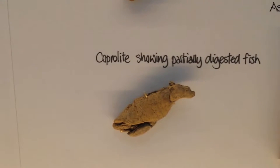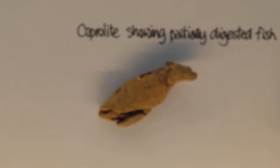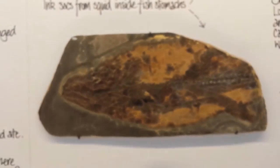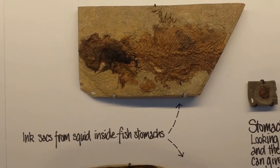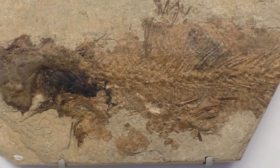Coprolite. Susan, come here. Coprolite. In the sediments of the sea, you find coprolite. Coprolite is poop. I know what it is. Your special answer. Partial digestive fish. Oh, ink sac. That one has ink sac in it. I can see it.